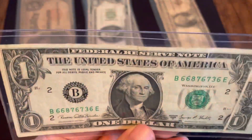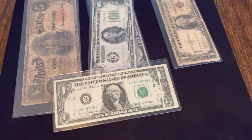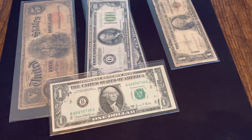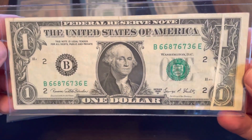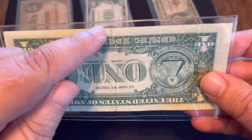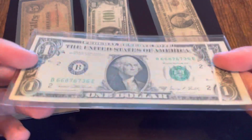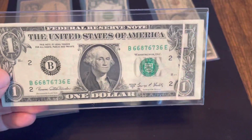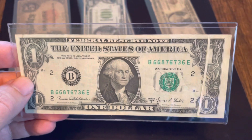The note itself is in pretty decent shape, and my stand is wiggling here. Let me just adjust this real quick so it doesn't wiggle as much anymore. I keep bumping it, I'm sorry. All right, 1969D, and looking at it, it's got a center fold right here. This fold is the gutter fold itself. It has been handled a little bit, but overall in good shape. Still pretty bright, still pretty good with the colors.